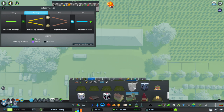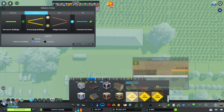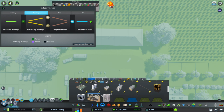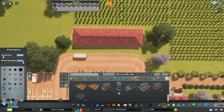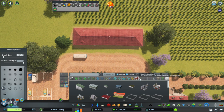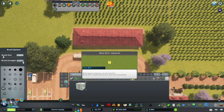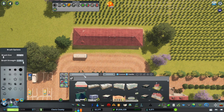Flour mill, farm maintenance, farm workers, those aren't really what I was looking for here. So those won't generate anything. Huh. Okay, well, backup idea. This is just generic industrial, so that'll probably pollute, so I don't want that.